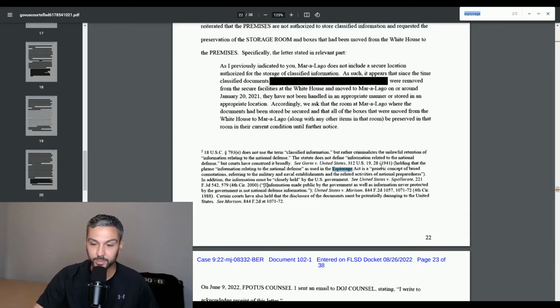It's describing the Espionage Act, which is a generic concept of broad connotations referring to the military and naval establishments and the related activities of national preparedness. So it's any classified documents that could be like a national security threat. I think that's what they're going for, that they feel that former President Trump had documents that could be taken by a foreign adversary and then used against us. So that's their main goal, I believe, that they want to have President Trump on this charge. Now, whether or not that happens remains to be seen. But I just wanted to mention that as well.